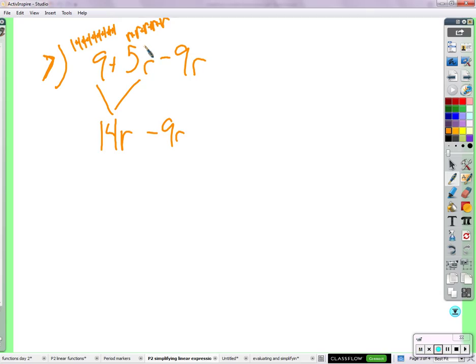What would we have to change about this so that R could be figured out? What do you mean by an answer? 9 plus 5R minus 9R equals something. Yeah, it's got to equal something. It's got to have a result of all this stuff that ends in, you know, 7. Okay, now we can figure out R. So it's not 14R because it's 9 somethings plus 5 other somethings.